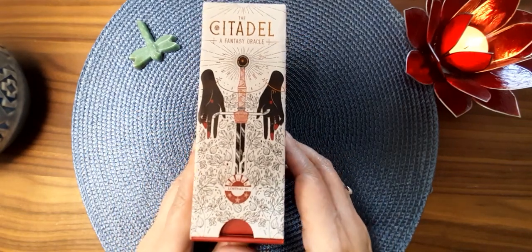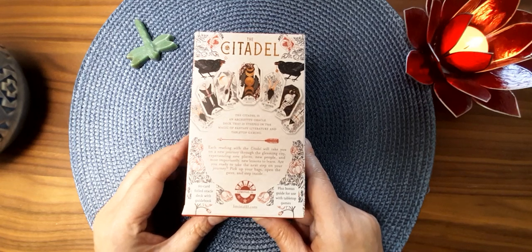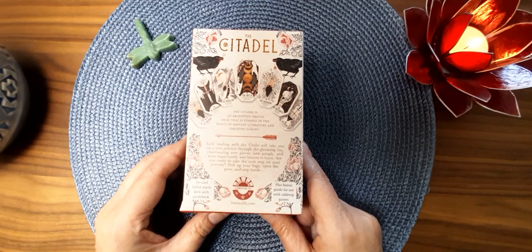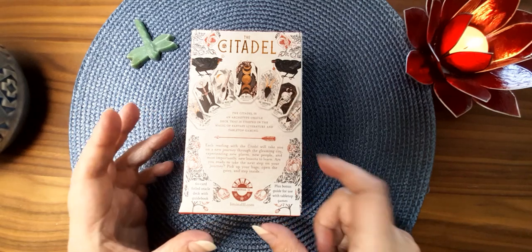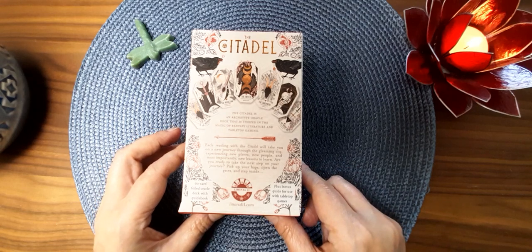As you can see, it comes in this gorgeous box. The publisher is Liminal 11. It's a 60 card foiled oracle deck with a guidebook, plus a bonus guide for use with tabletop games. It's an archetype oracle that is steeped in the magic of fantasy literature and tabletop gaming. I've never really been a gamer particularly, not on any devices or even Dungeons and Dragons type things, but I've always been kind of fascinated with that at the same time. So I think I will really enjoy this deck.